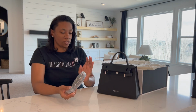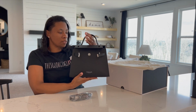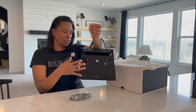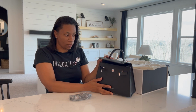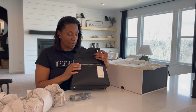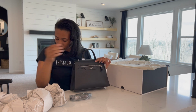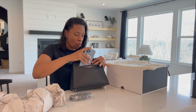So it does include a strap, which I do like because sometimes you get tired of holding it this way or your arm might get fatigued, especially if you start to load it down with a lot of items. I also went with this bag because I liked that on the back it had a compartment here where I can put my cell phone rather than having to always open up the bag.